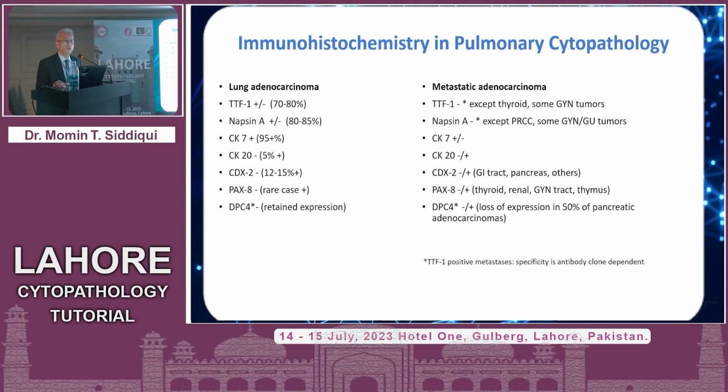DPC4 or SMAD4 is a good one. I really want to flag it, because that is certainly used for primary pancreatic adenocarcinomas. So again, it's a nuclear stain noted in about 55% of primary pancreatic adenocarcinomas. But again, remember, 45% of primary pancreatic adenocarcinomas would be negative for it. So what if it's the negative one that metastasizes? So again, use it appropriately. If it's positive, which means it's lost, then certainly you have a diagnosis there of a primary call from the pancreas, which may have metastasized to the lung.